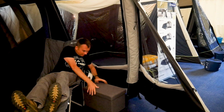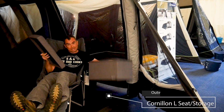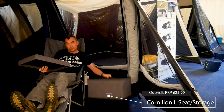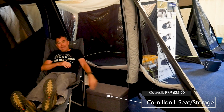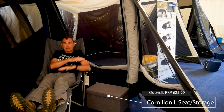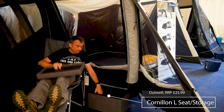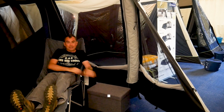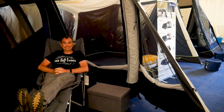Of course, you've got another little thing here. This is the Cornillion L foldable storage. We've done some foldable storage. You might have seen the Bahamas one that we've reviewed before. Handy little box. Folds down flat like anything. Useful for putting things in. If you like seats like this, you put a throw or something in like this just to keep warm. But this is very nice.